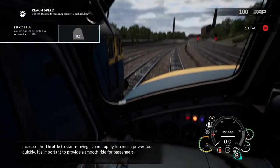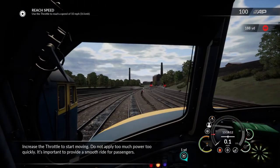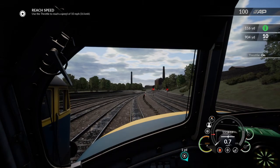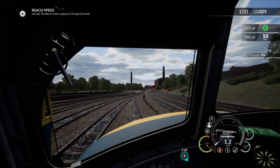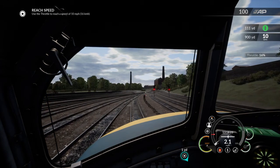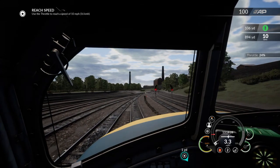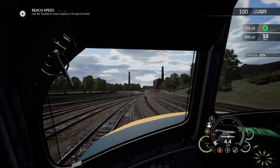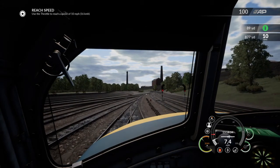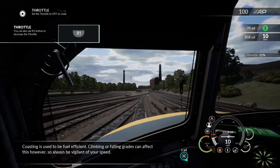Increase the throttle to start moving. Do not apply too much power too quickly. It's important to provide a smooth ride for passengers. Coasting is used to be fuel efficient.